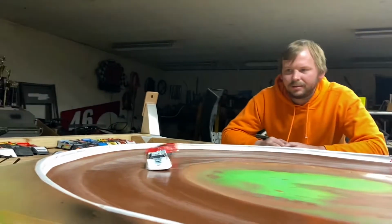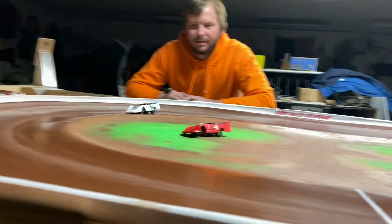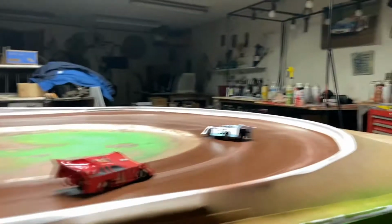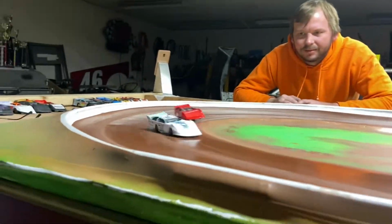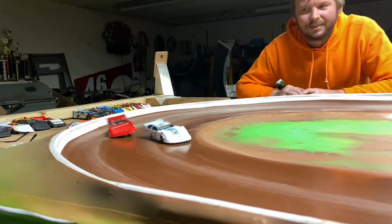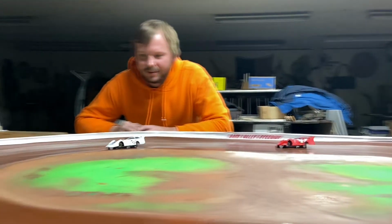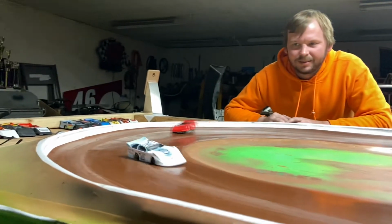Cars on the track now are the 70M of Jay McCleary and the 4 of Rick Singler. And the 4 car found his way across the infield a few times. The 70 holds the lead down on the inside. The 4 is trying to chase him down. It looks like the 70M will get the win. He'll move up to the A heat.